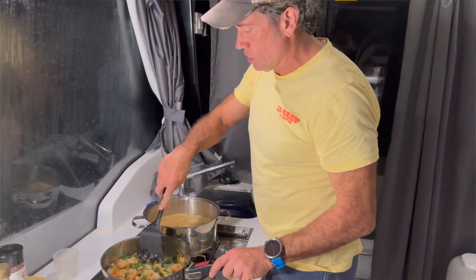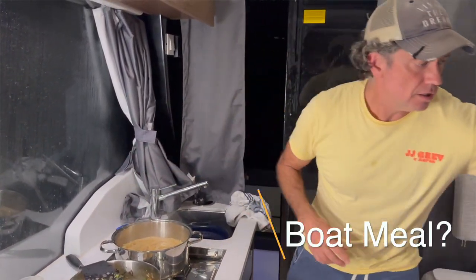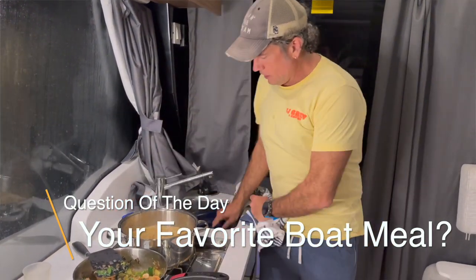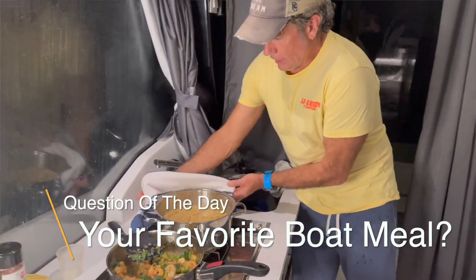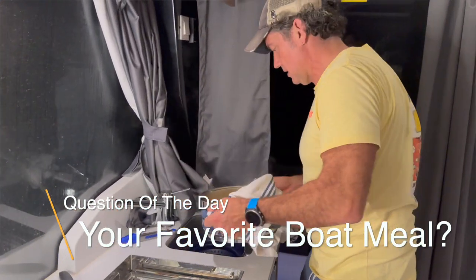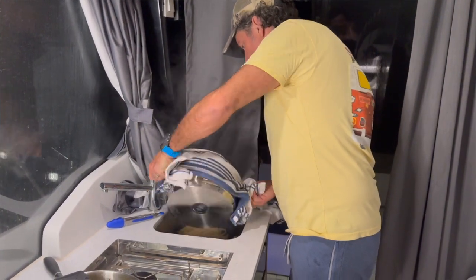We're halfway through these steps, but if you could, in the comments, we've got the question of the day. Let us know what your favorite meal is on a boat, because we're always looking for new things to cook that are good, easy to prepare, flavorful, and can be made in the limited galleys that we have on board boats. So two pans, what can you do with that? That's our case here. Sometimes it's one pan, but what's a great boat meal? Leave it in the comments. We'd love to hear what your favorite boat meals are.